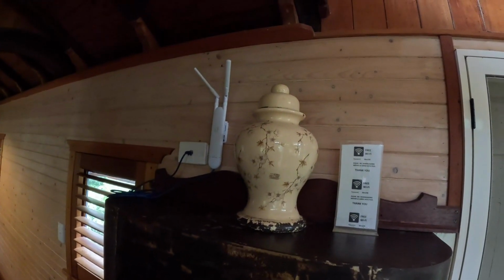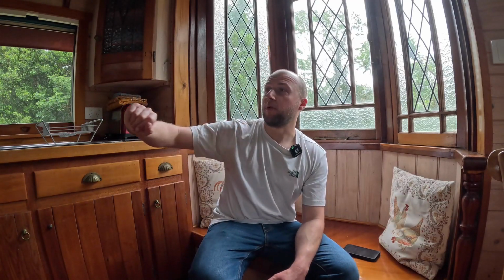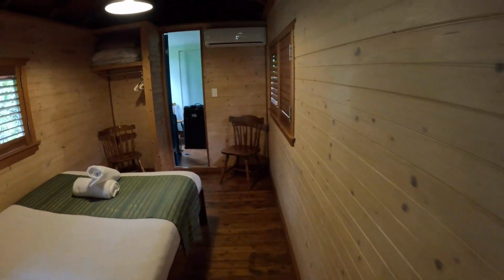There is Wi-Fi in here though. It's not just because it hasn't got a TV or it's not the most up-to-date accommodation. It is modernised, so you've got Wi-Fi, you've got air conditioning as well in the bedroom. Obviously you've got running water, you've got electricity, and you've got plumbing all involved in this as well. But from the living area you then walk through into the bedroom, and it's simple.